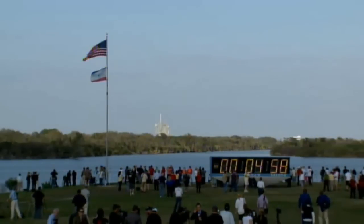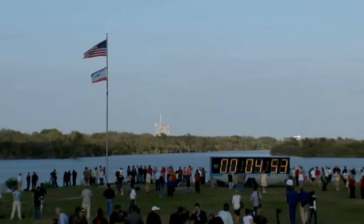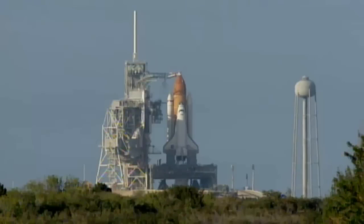T minus 5 minutes and counting. They just made it. Wow, wow. Holy cow. Okay, they're going to go ahead and start. What a crowd. Much more crowded.